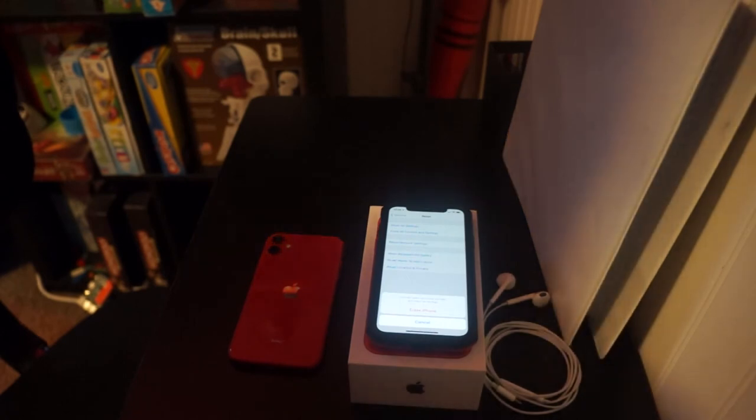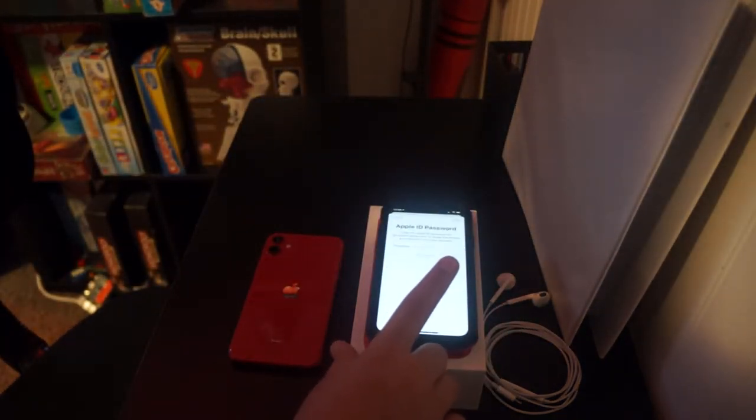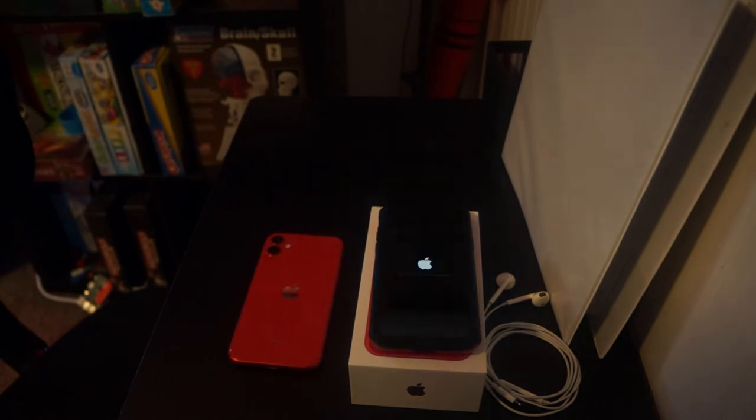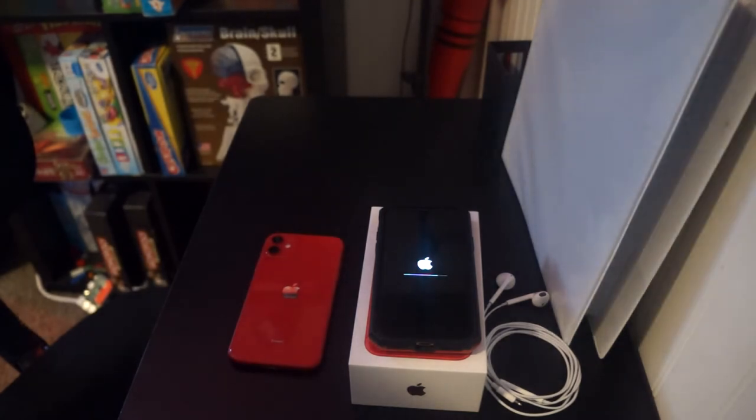Rest in peace. Rest in peace. Five minutes later. Rest in peace, iPhone XS. Rest in peace.